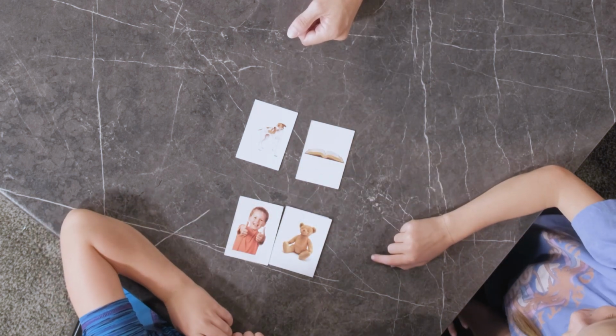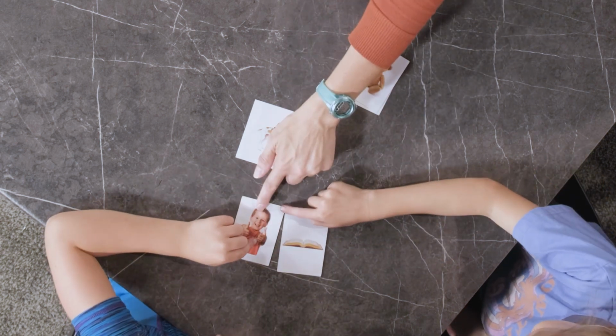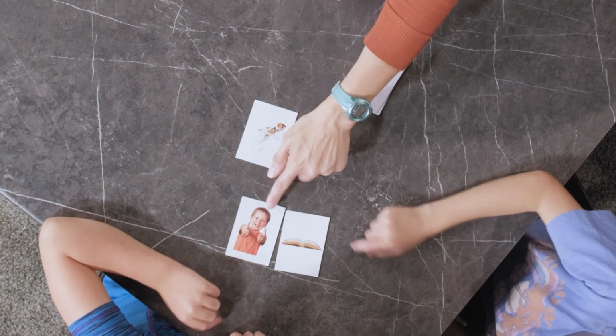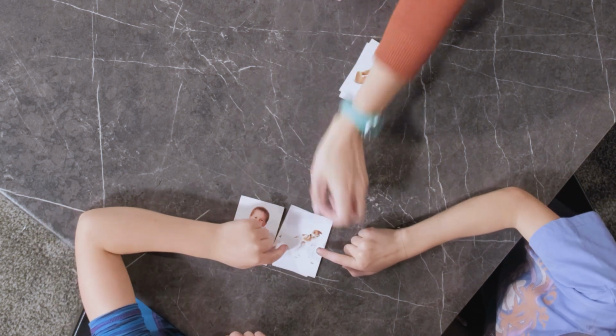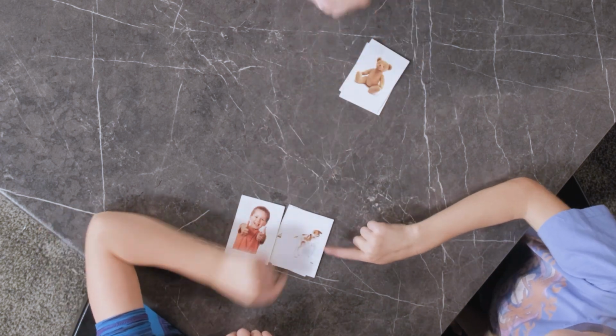Can we try I like the book? Me gusta el libro. Me gusta el libro. All right, and the last one we're going to try for I like the dog. Me gusta, and this one is el perro. El perro. Let's do it together. Me gusta el perro. Buen trabajo.